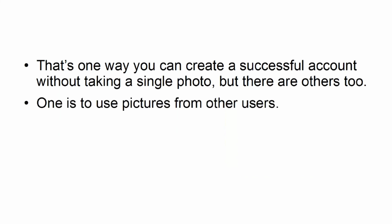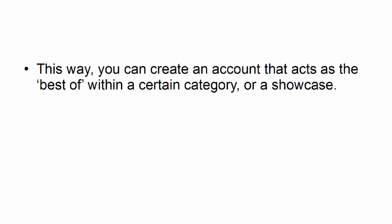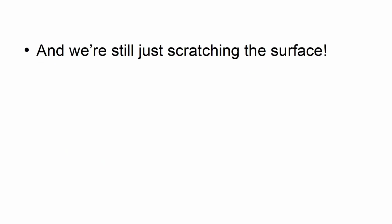That's one way you can create a successful account without taking a single photo, but there are others too. One is to use pictures from other users. You'll need to ask their permission first, but if you can promise free exposure, then most people will be pleased and flattered to be included. This way you can create an account that acts as the best of within a certain category, or a showcase. People will clamor to be featured as your channel grows, and you'll be able to keep a consistent stream of high-quality content without having to take any photos yourself.